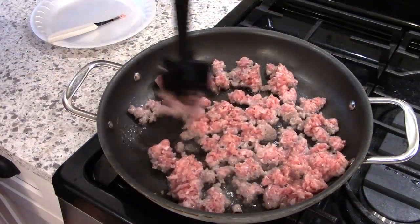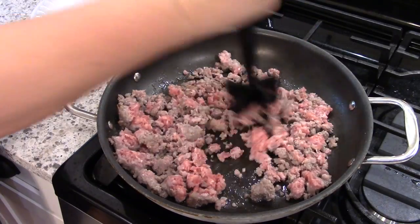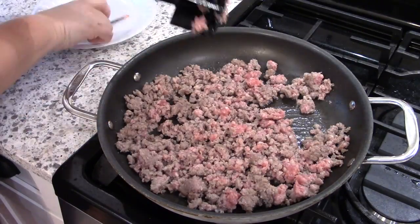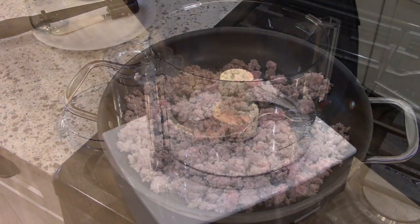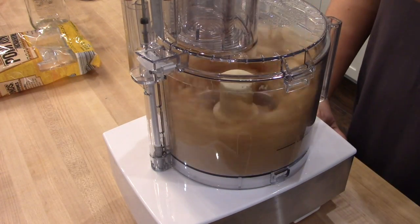I also wanted to cook up some sausage. We were going to have some of that for breakfast on this particular morning during the weekend, but then I reserved about a cup of it on the side to make some egg bites with, which again, you'll see that later in the video.